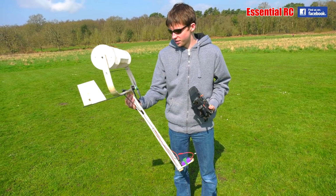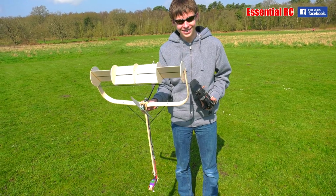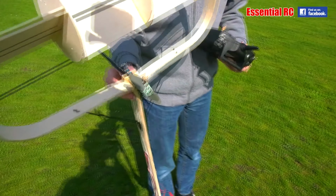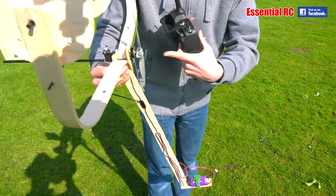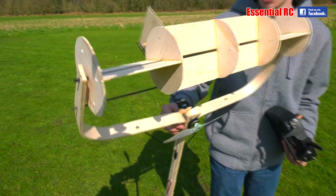It's only two channels. That's really all you can put on a machine like this, though. And you can't land it. You need to catch it. Aha. All right. And where's the motor? The motor's there. It's quite a small one. So then you've just got rudder. There's no elevator. No, you can't.